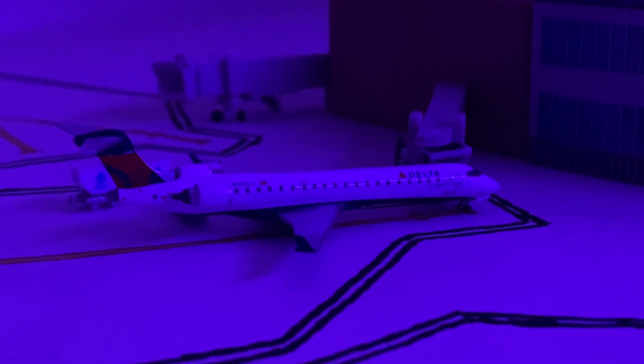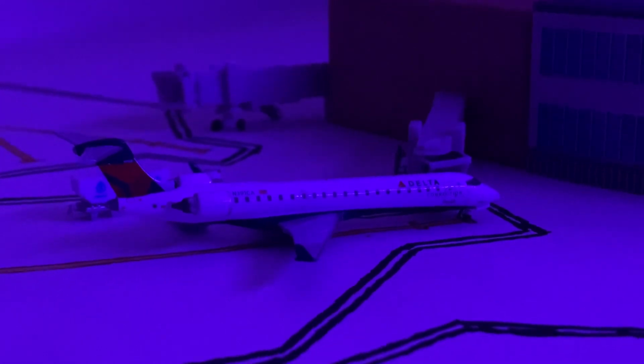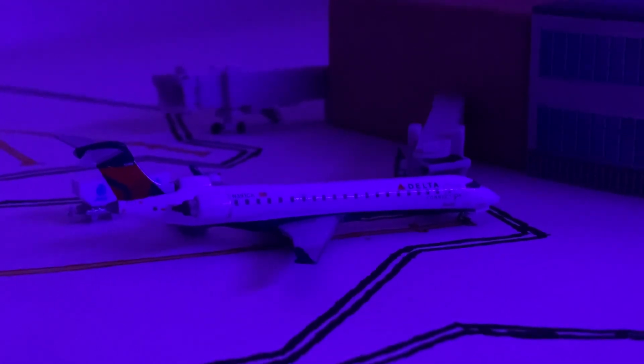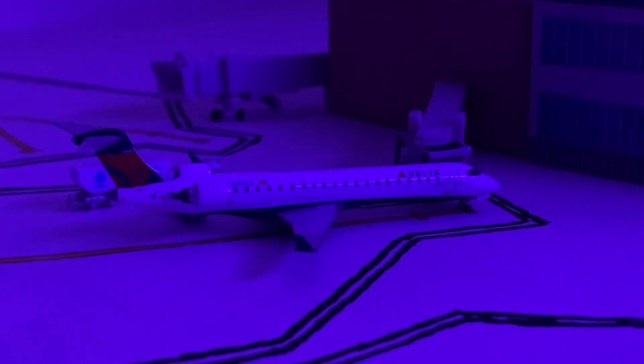Lighting got a little bit better. It's still not perfect, but the phone can't handle the light here for some reason. So the Delta Connection CRJ-700 this time, operated by Endeavor Air. This one is doing the service from Detroit, of course.